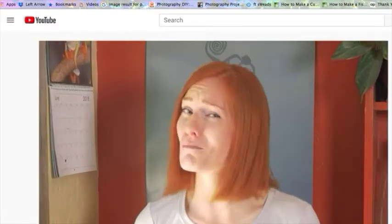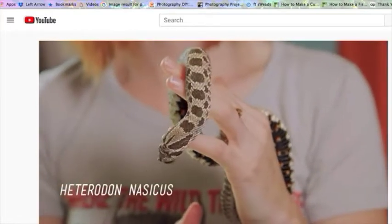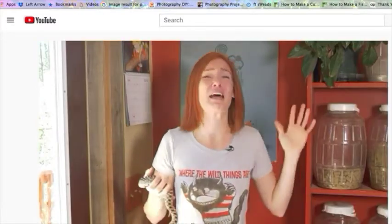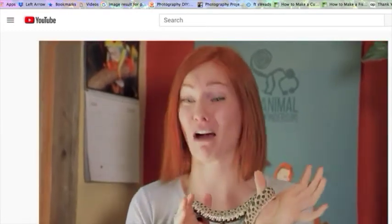While opossums are most well known for playing dead, hog-nosed snakes, like Wilbur here, can do it too. When they play dead, they also smell terrible, but they have an epic performance. They turn upside down and start to writhe. They open their mouth and end with their tongue hanging out and their black belly up, and they smell rotten.